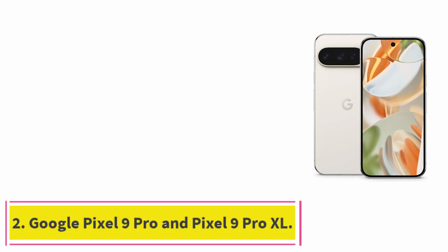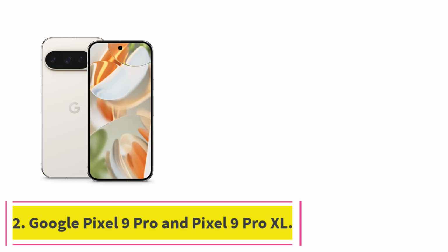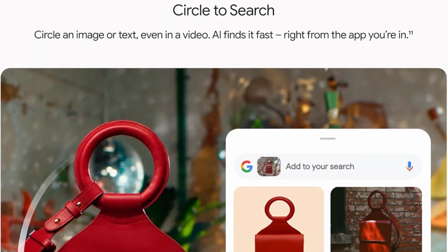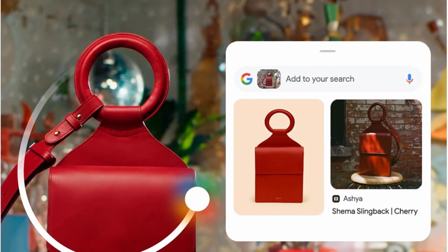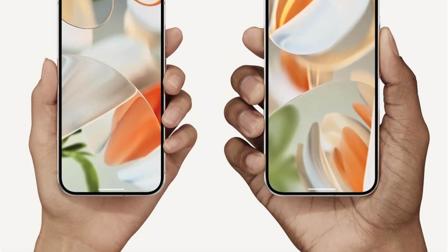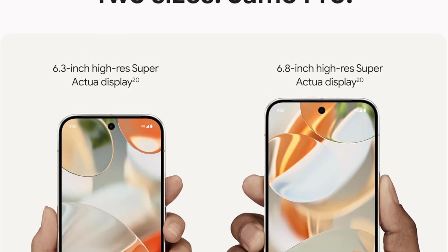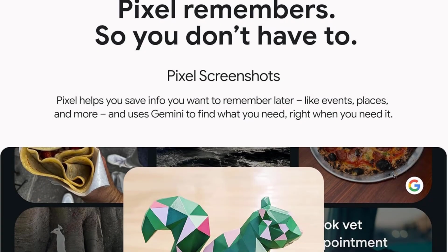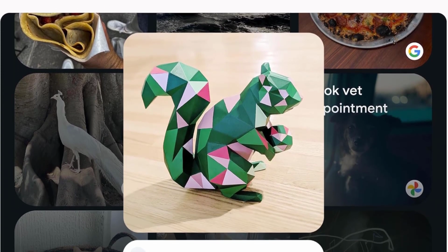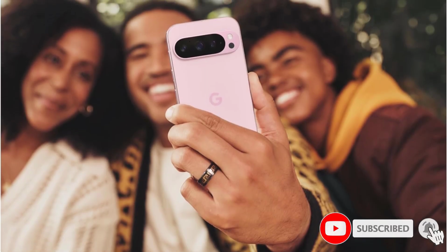At number 2. Google Pixel 9 Pro and Pixel 9 Pro XL. Google's Pixel 9 Pro and Pixel 9 Pro XL, 9 out of 10, Wired recommends, are the smartest Android phones. From instant transcriptions and summaries of recordings and calls to finding information from a long-lost screenshot you captured ages ago, these phones are chock full of AI features that make a small difference in day-to-day use. These flagships are Google's most polished models to date, with a sleek new pill-shaped camera visor, a flat display, and flat edges for easier grip.